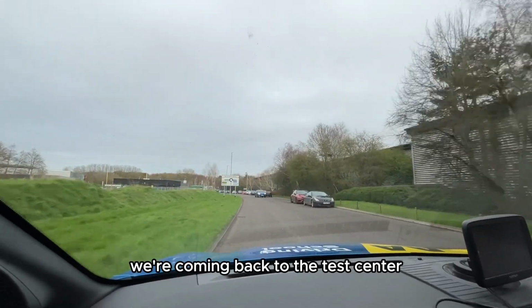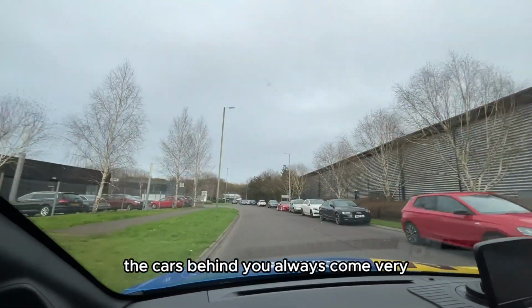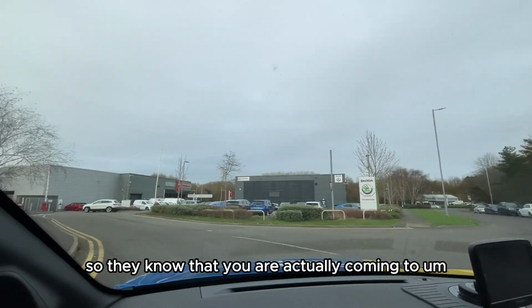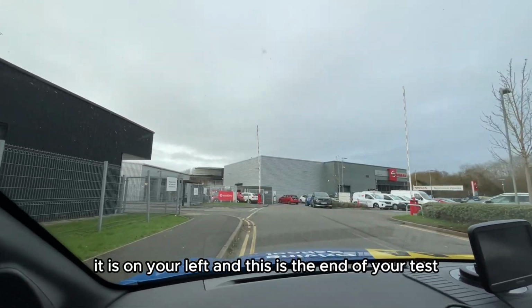Hallelujah. We're coming back to the test center. If you did it beautifully like that, you are going home with your license. I'm going left. The cars behind you always come very, very close, but you've got to give them enough signal so they know that you are actually coming to the test center. When you get here, they will ask you to slow right down. It is on your left. And this is the end of your test.